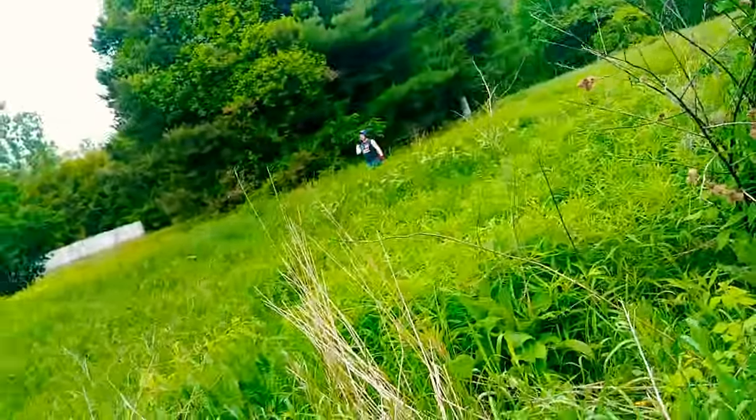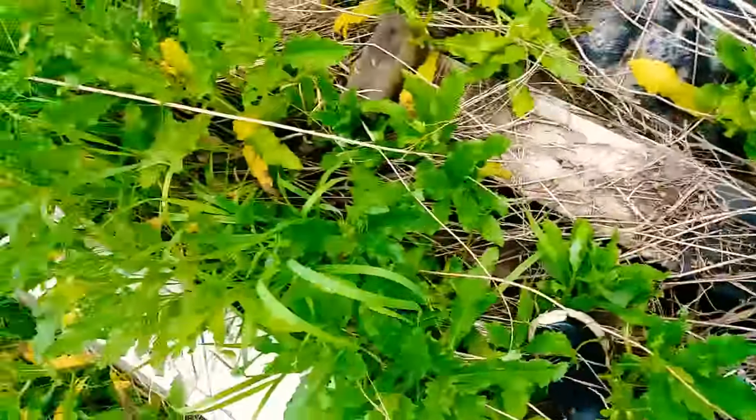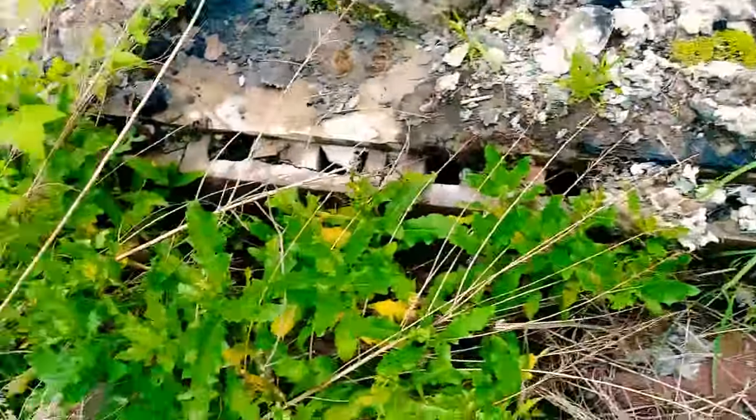Alright, go get some gas for that. You're out of gas. Well, we don't got no gas for the weed eater anymore.